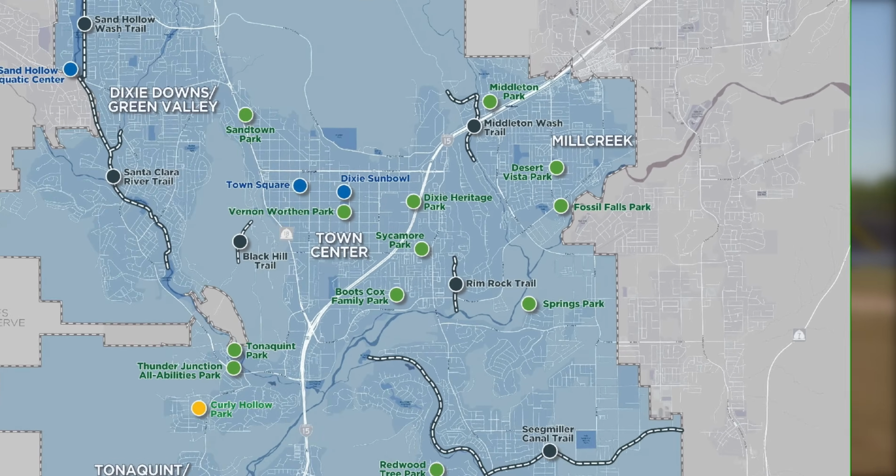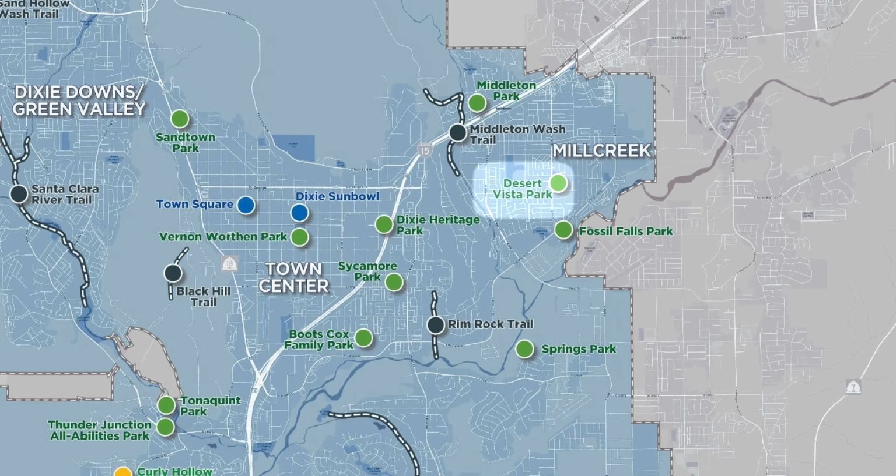Then from there, we've got improvements at Desert Vista Park, which is on the east side of town on 2450 East near Costco. They're going to be adding pickleball, a skate park, and a dog park. That will happen sometime this year.